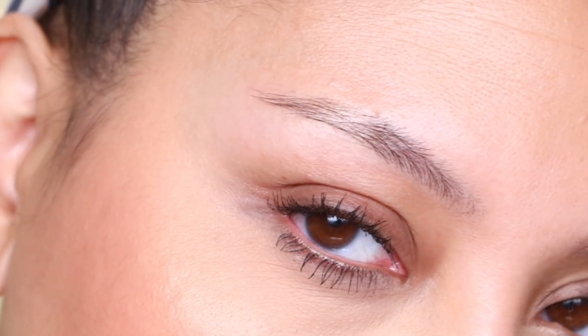Let me zoom you in so you can see what I'm working with. So the product I personally found, which was a dupe of the Anastasia brow pomade, was the BH Cosmetics Studio Pro Waterproof Brow Pomade. I've been trying this out for almost a month now, definitely 3 weeks going on to a month, and I absolutely love the results. I felt it worked the same exact way.